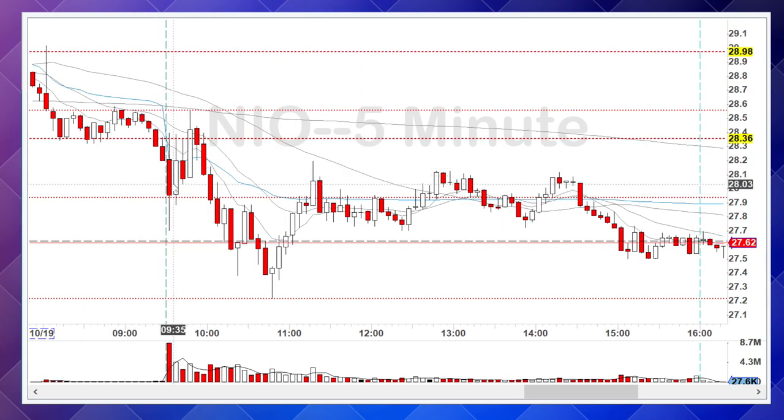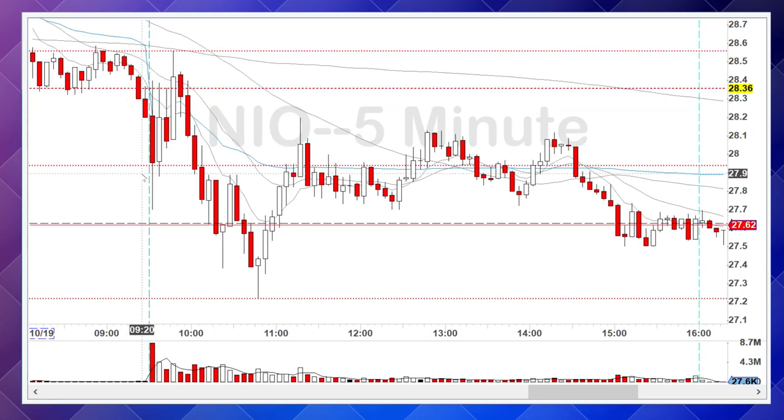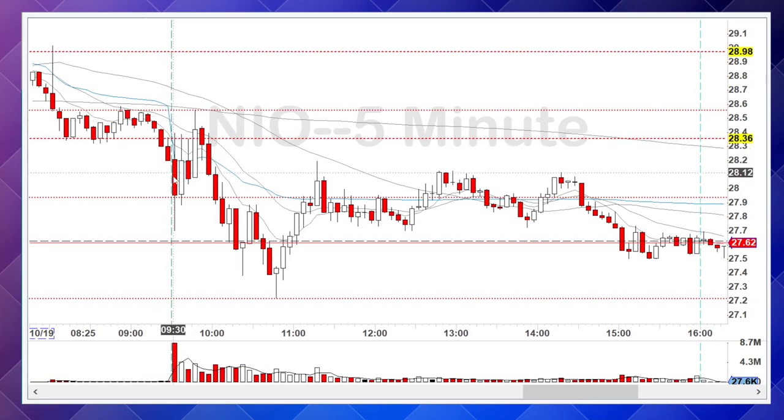Neo was pretty choppy in here, guys. Not a whole lot going on in this area. You did get a drop here and kind of reversal. So very choppy in this area. You finally did get above the VWAP and then a nice drop in here.